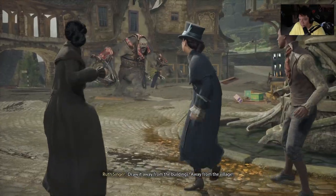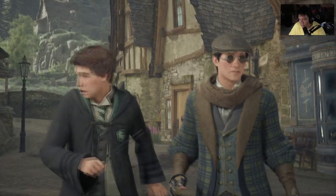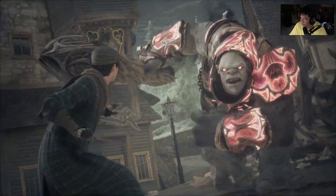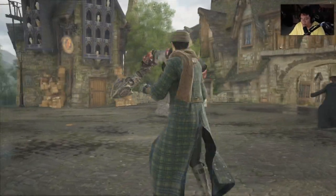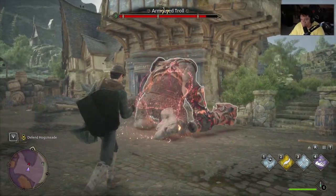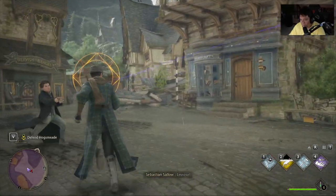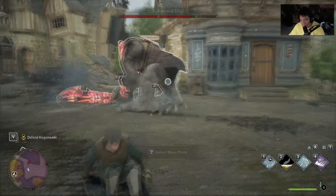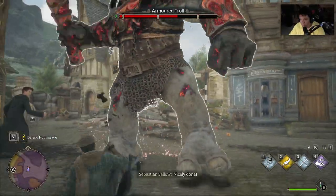Draw it away from the building. Away from the village. Control para dodge. Nice. Are we weakening him at all? Keep at it. We'll wear him down eventually. Levioso. What was that? Taking his own medicine. Nicely done.